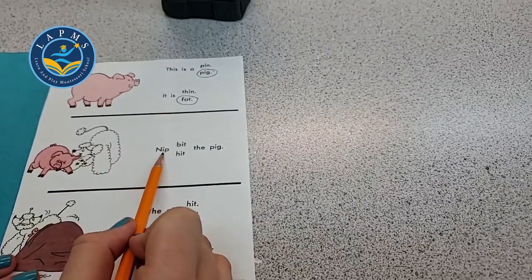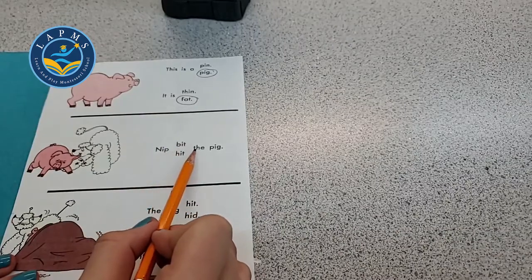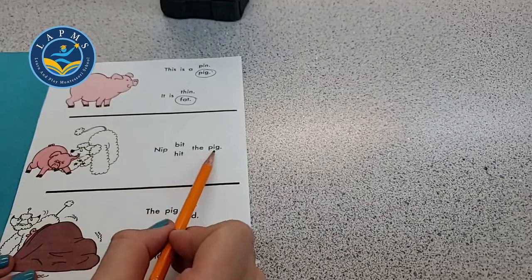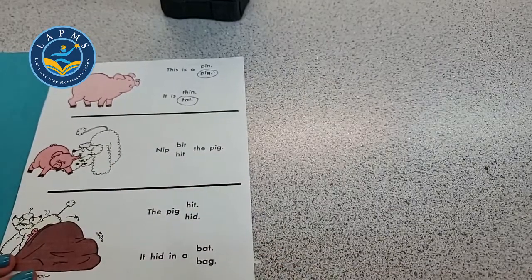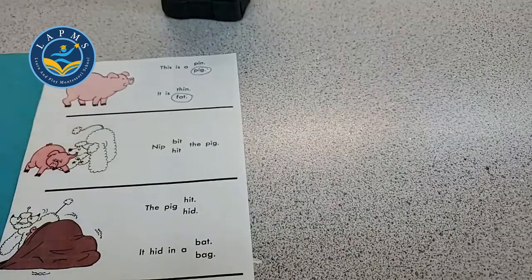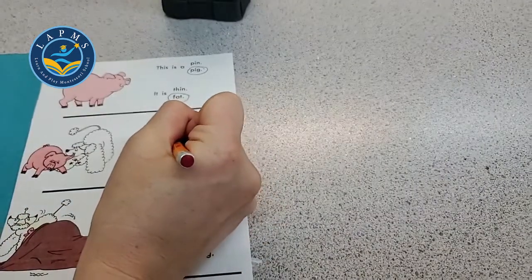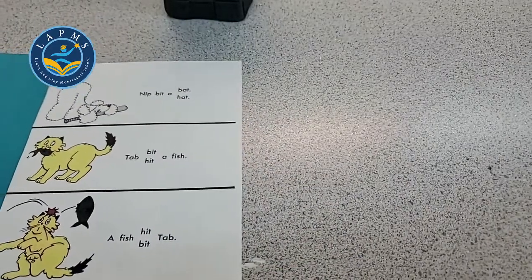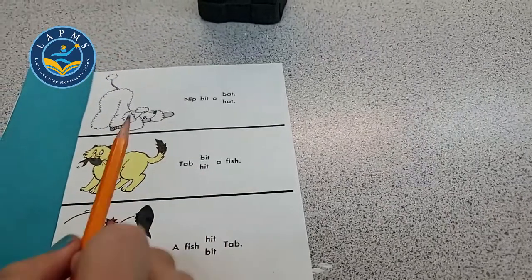Here we go. Nip bit the pig. Or nip hit the pig. What is he doing? He's biting that pig. Nip. Stop it. Bit. Let's jump over to the next page. Cover your answers. Nip is having quite a day, I think.